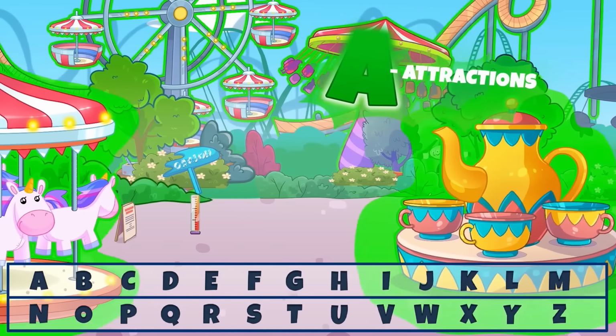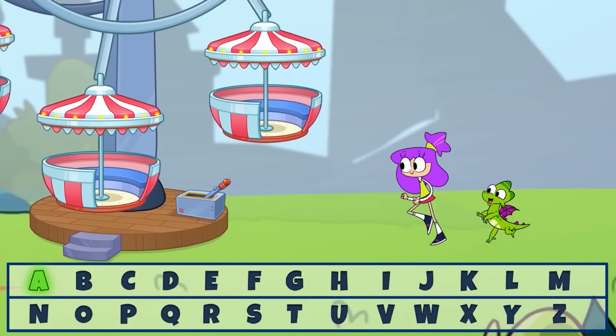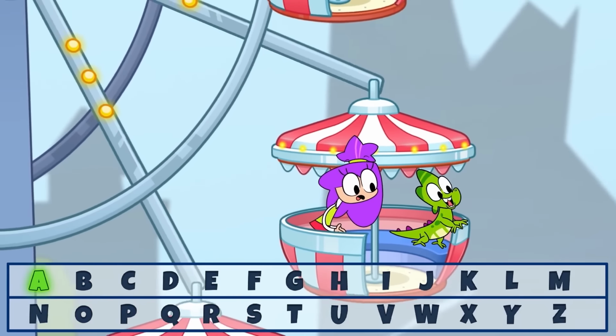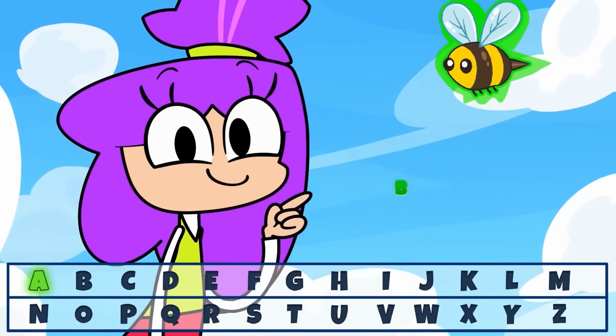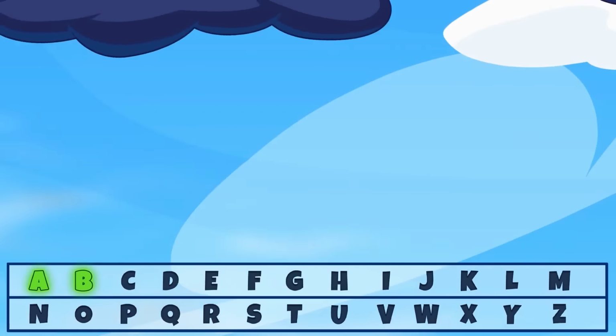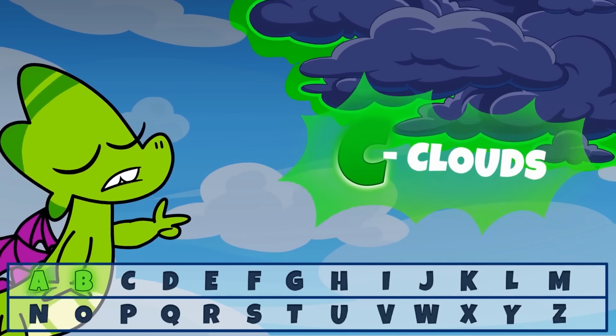A, attractions. Whoa, how high. B. B. C. Clouds.